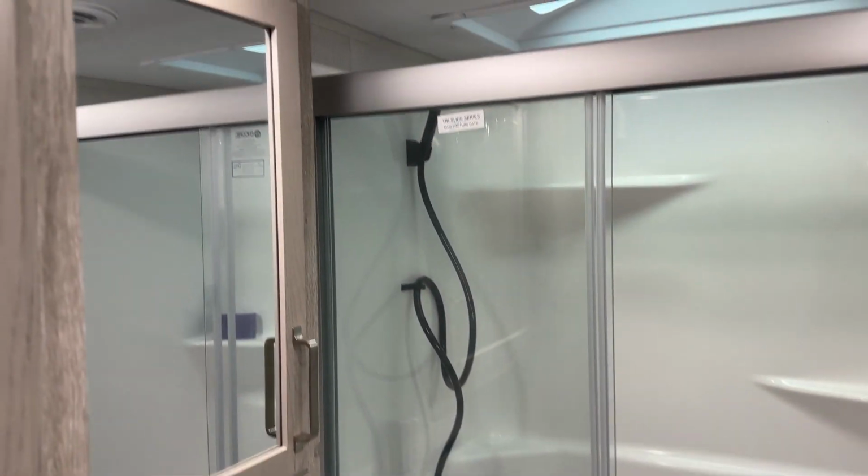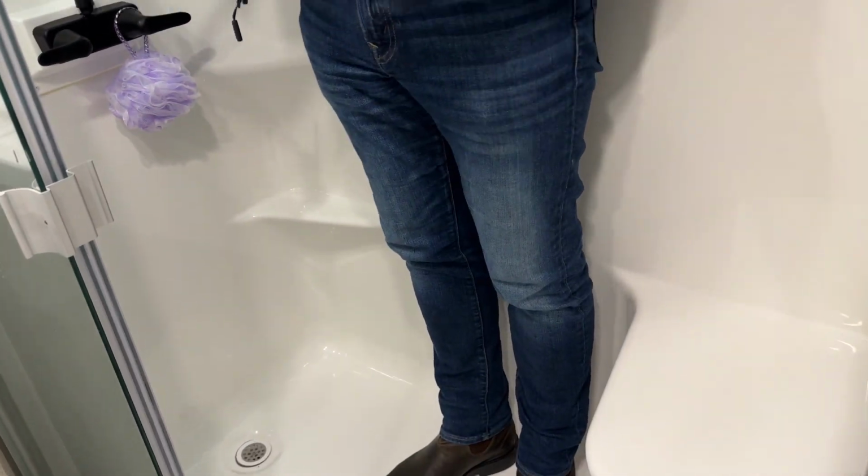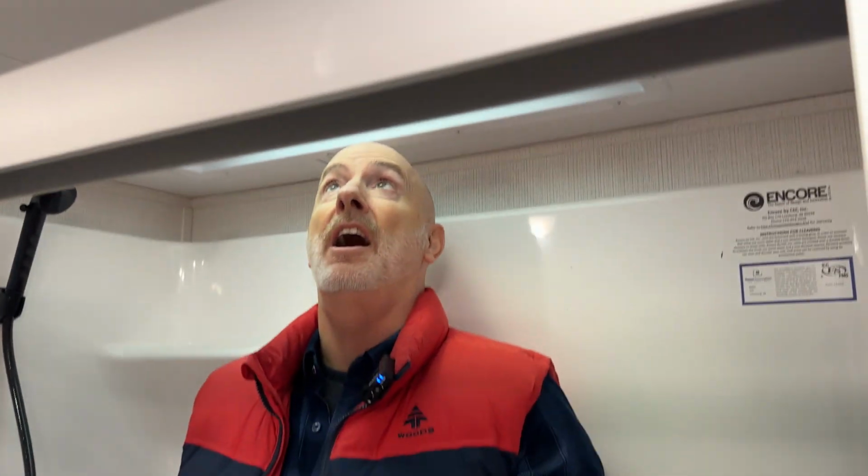So we got the walk-through bathroom here. Very nice. We have to do the shower test. I'm going to do the shower test. I'm taking my sunglasses off. All right, so this is not bad, right? I'm 6'1". I'm wearing boots, so let's call it 6'2" with my boots on. What I like here is the skylight goes the whole width of the shower. So this is doable. You got your bench there, some nice black fixtures.